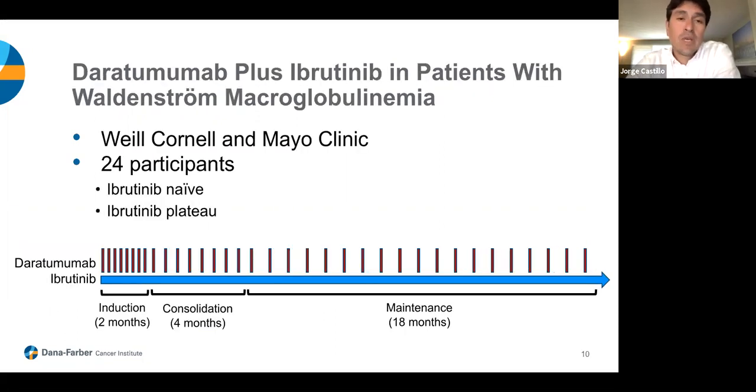The other agent that we have been really interested in is called daratumumab. Daratumumab is an antibody very much like rituximab, but instead of attacking CD20, which is a very common marker in B cells, daratumumab targets CD38, which is a very common target in plasma cells, the ones that produce the IgM. So there have been some laboratory data from the Mayo Clinic suggesting that the combination of ibrutinib and daratumumab is much more powerful than ibrutinib or daratumumab separately in killing malignant cells in Waldenstrom patients.